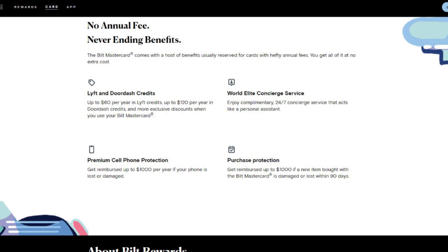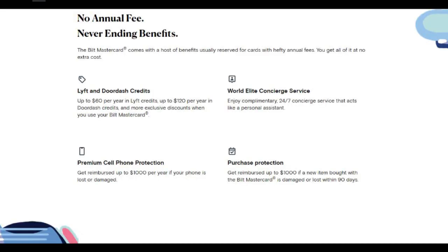Currently, they're advertising $60 per year in Lyft credits and up to $120 per year in DoorDash credits. So if you're somebody that already uses those companies, then this is basically just free stuff. Now, I wasn't able to find any specific details on these credits, but based on how other credit cards operate with similar benefits, I would assume that translates into a $5 Lyft credit and a $10 DoorDash credit per calendar month. In addition, the card offers other things like concierge service, provides up to $1,000 in purchase protection if an item is lost or stolen within 90 days, and up to $1,000 per year if your phone is lost or damaged.